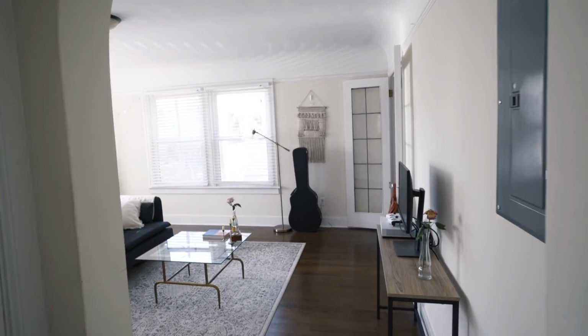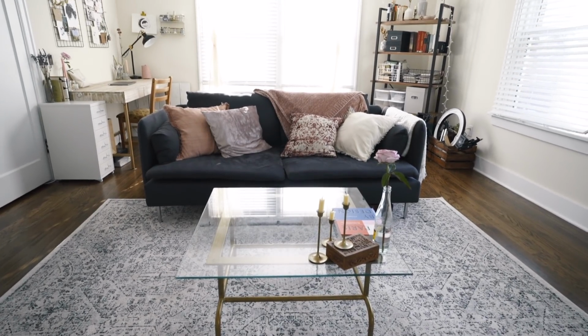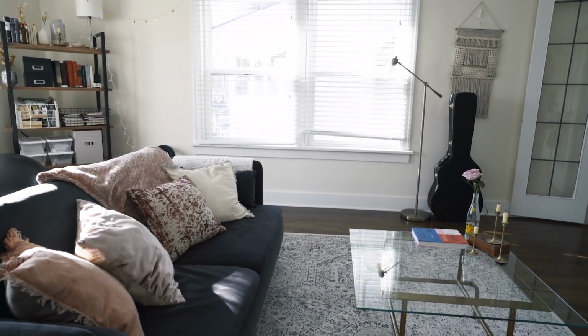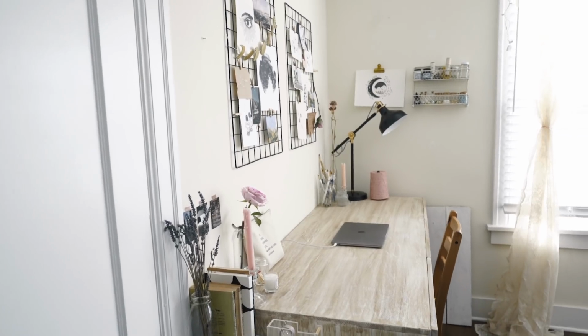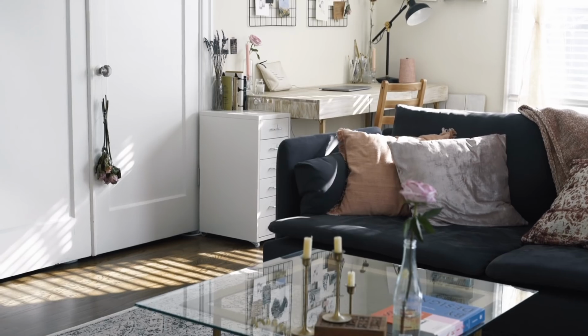And then moving on, here is our living room. So you guys probably know I work from home, so we've divided this space into 2 areas. We have this living room area, and then behind the couch that's my office. And it's really nice having this division because it does almost feel like two separate areas in a way. So I can like go work and then come here and relax and stop thinking about work.